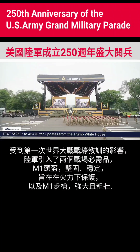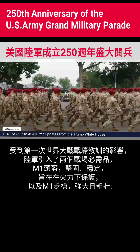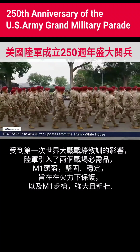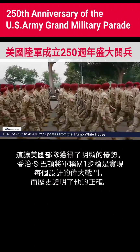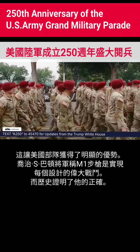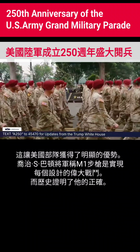Shaped by lessons from the trenches of World War I, the Army introduced two battlefield essentials: the M1 helmet, tough, stable, and built to protect under fire, and the M1 Garand rifle, powerful and fast. It gave American troops a very clear edge. General George S. Patton called the M1 rifle the greatest battle implement ever designed, and history proved him right.